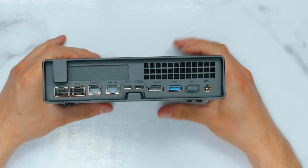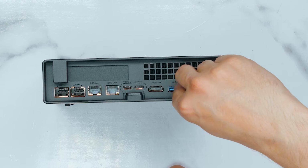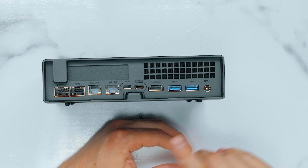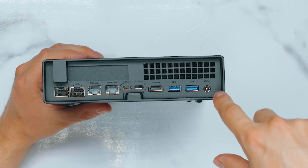In the back, we've got some insane ports. So obviously this grill here is where the exhaust is for the CPU cooler. So it just comes out from there. It sucks it in from the front and kind of blows it out in here, or from the bottom. I'm not exactly sure. We'll see that in a minute.